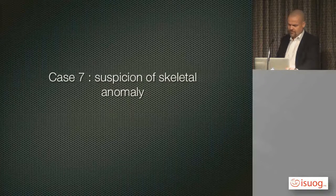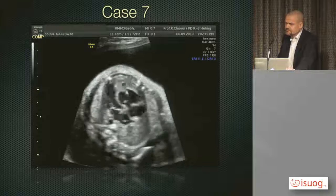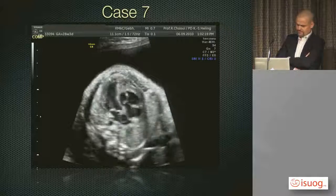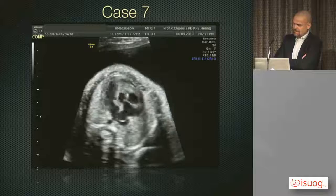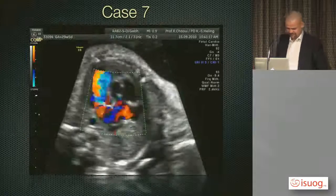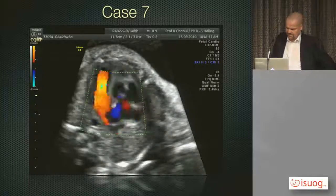So that's it. And this case was referred with a suspicion of a skeletal anomaly, at 28 weeks. Normal heart? Okay, we put color. So only perfusion on the left, no perfusion on the right. There's a tricuspid insufficiency, antegrade perfusion of the aorta.